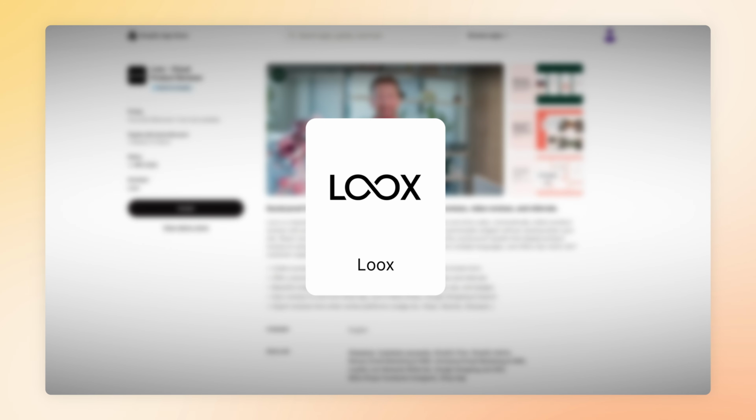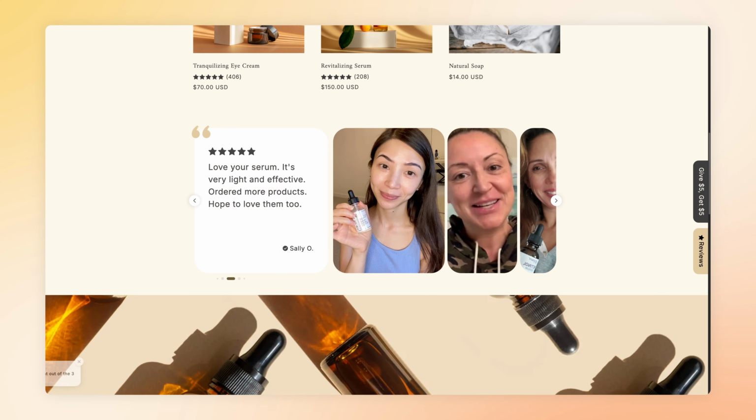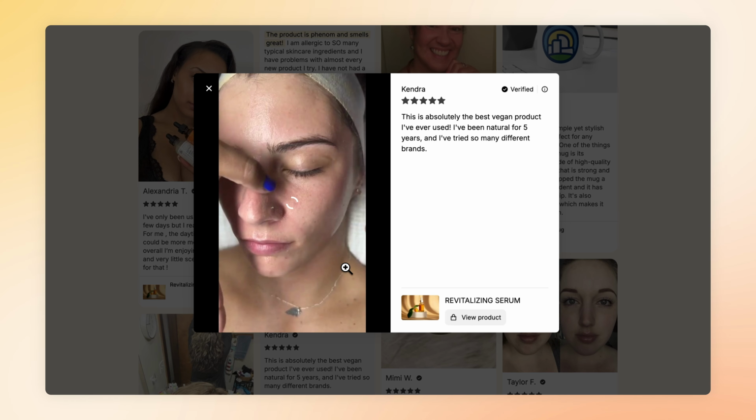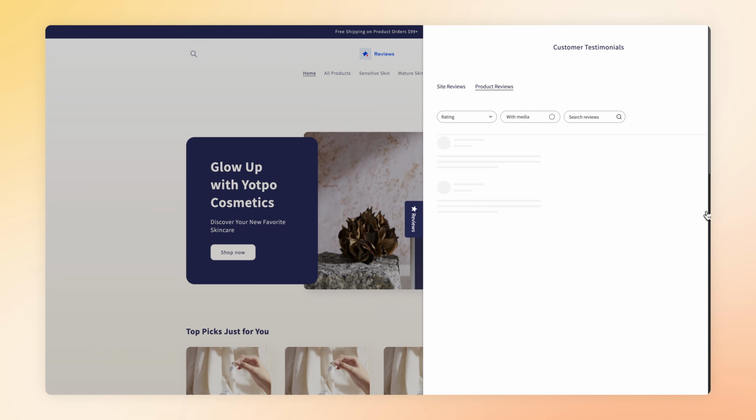One app a lot of stores use for this is Loox. Loox lets customers share photo and video reviews, and this is helpful because shoppers can see the products in use. Reviews get collected automatically and show up on your product pages. Yotpo is another choice that gathers reviews and ratings via email and SMS.